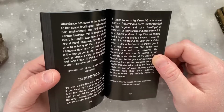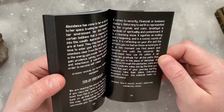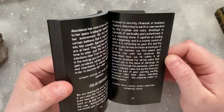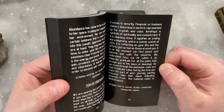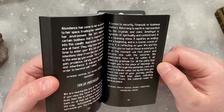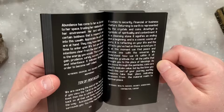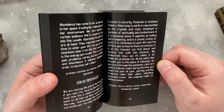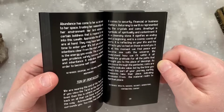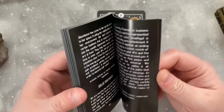It is reflecting on your life and the effects you've had on those around you. It is at this moment we find peace and become one with the universe. We understand how we fit within it all. Celebrate gratitude for all the paths that brought you to this place of blessings. As you move through the Pentacles, coins are used to indicate value, but by the time you reach this part of your journey, earthly treasures take their place, indicating ascension from the material realm to spiritual peace. Keywords: wealth, success, security, generations, contribution, content.